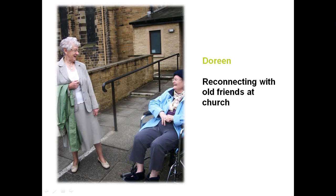And suddenly she's back amongst the people where she'd had such a valued role, and that seemed to have a real bearing on her well-being. We're kind of working more on this area now. We're looking at how do we really think about this idea of community connecting, and of course the faith community at this church is a great place to try and build on this.